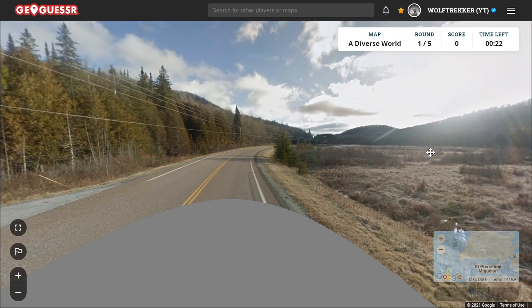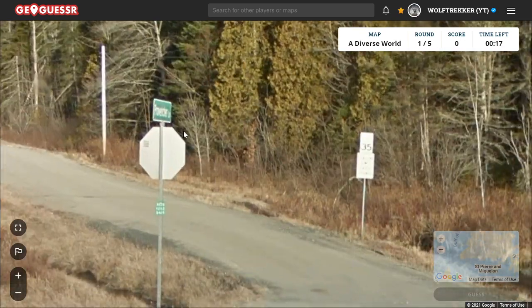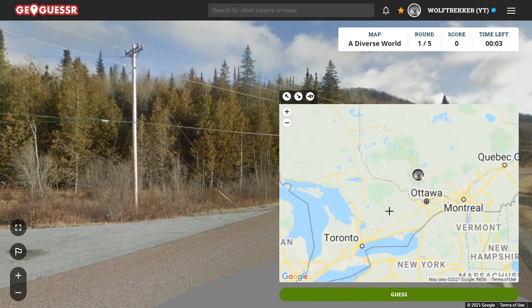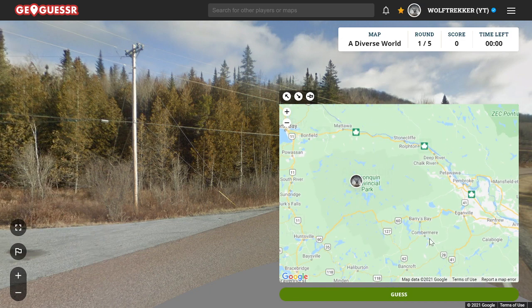The trees make me want to say Ontario. It's kind of wintry coverage. We have a sign here. I do think it's Canada rather than the US. I'm getting more Canadian vibes here. We have a 35, which seems like quite a big number for a speed limit, so it's probably kilometers. So I'm going to go around Ontario somewhere. Not sure where the hills are.